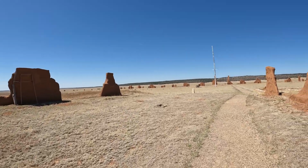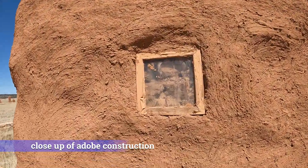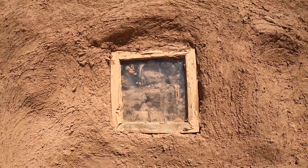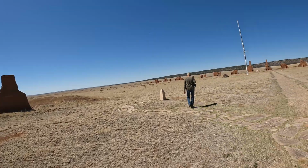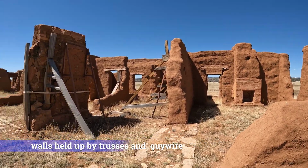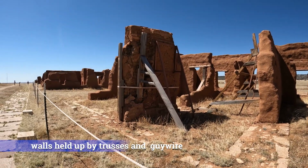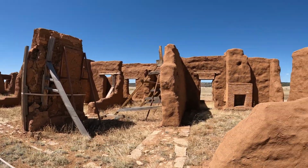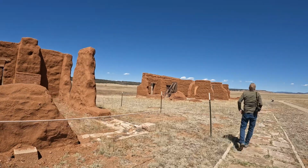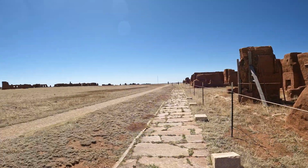So this is all Adobe, original Adobe. You can see how the Adobe walls are corroding and being held up by trusses. The fort was officially abandoned in the 1890s, so it's been empty for more than 100 years here.